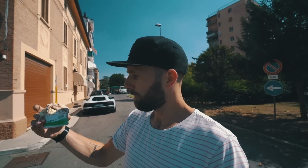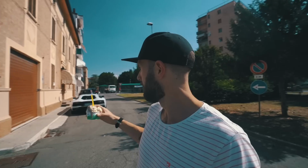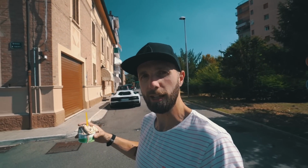Just why I love being here. The cars, the people, the passion. It's just a good vibe and I love it here. I've got myself a tiramisu ice cream and an Aventador. Can this day get much better? I honestly don't know. This is amazing. I'm so happy right now.